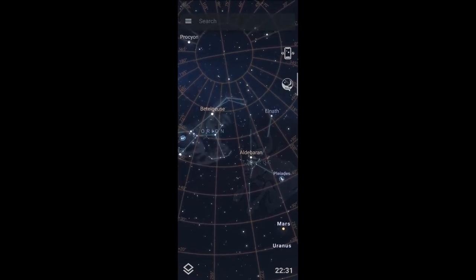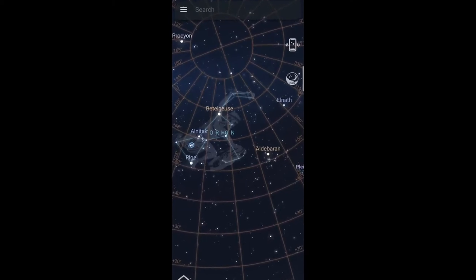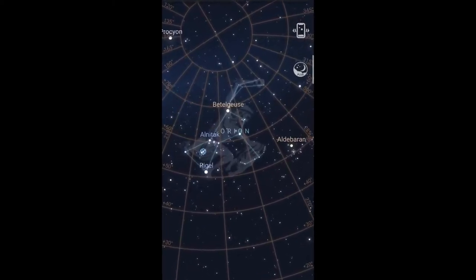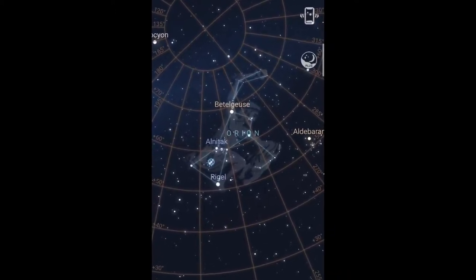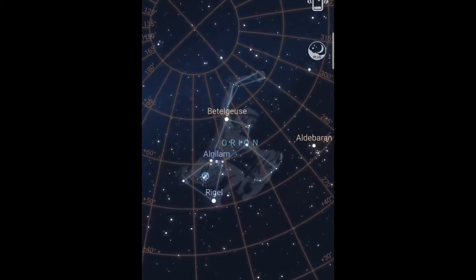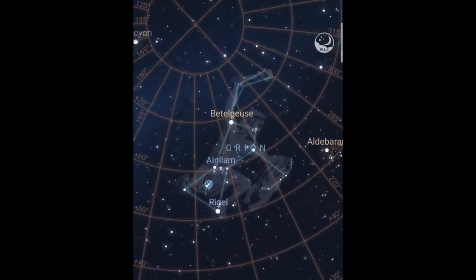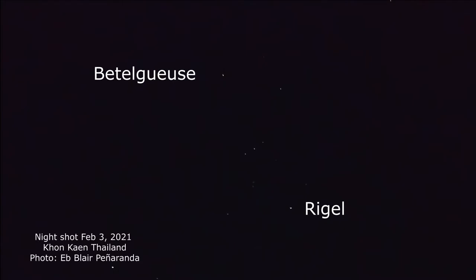Orion looks like a hunter holding a club or a stick and a shield with a sword hanging from his belt. It's famous for the asterism known as Orion's Belt. Orion's Belt is easy to spot as it has three bright stars in a row. The two brightest stars of Orion are Betelgeuse and Rigel.